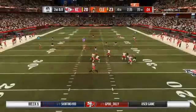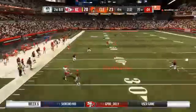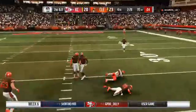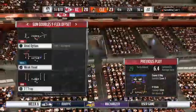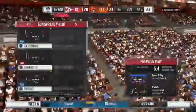Out of the gun, they'll look to throw. Forced out to his left. And he finds a man. That's Watkins. And they'll get this well past midfield before being stopped just before the 35. He got 29 yards that time.